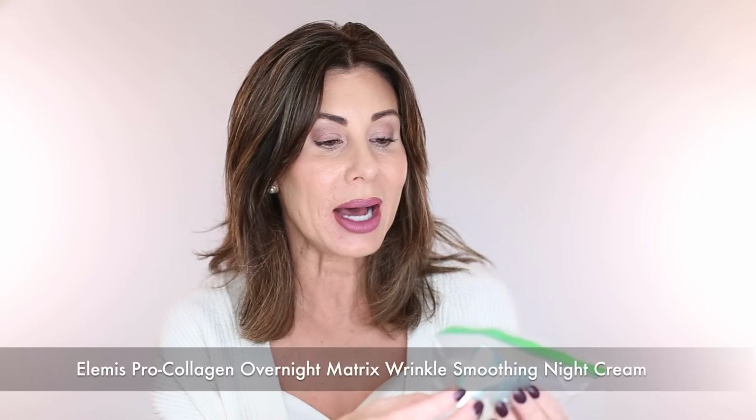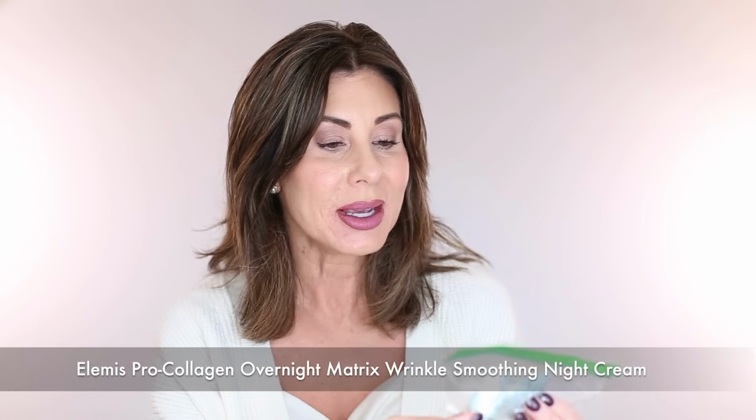And this is a small one because it was in a gift with purchase, probably from a full-size one. Another lovely product that's probably on the pricier side, so I will leave it up to you if you wanted to splurge. I think it's an amazing product. I don't have the full size. It's the Elemis Pro Collagen Overnight Matrix. This is a night cream. I loved everything about this. I do love the Elemis line, but you do pay for that.